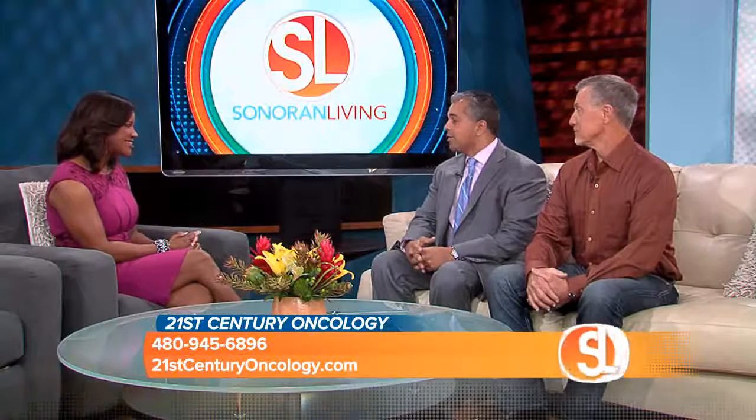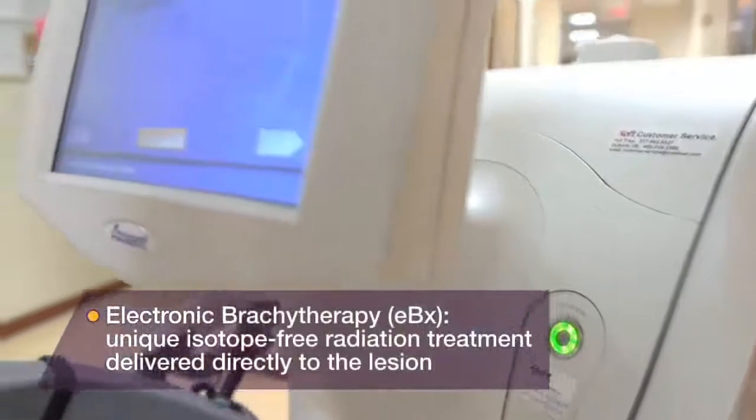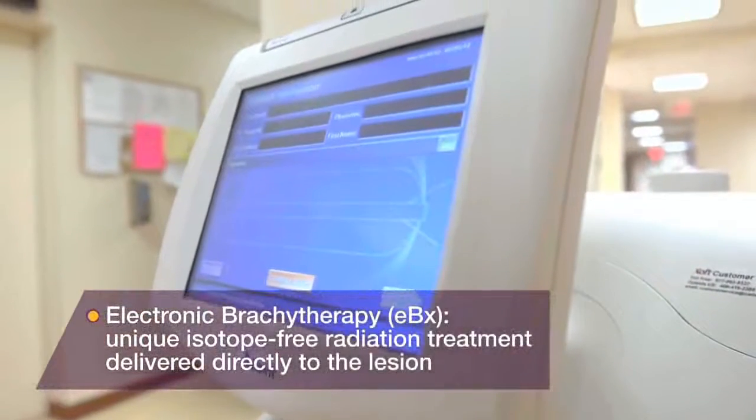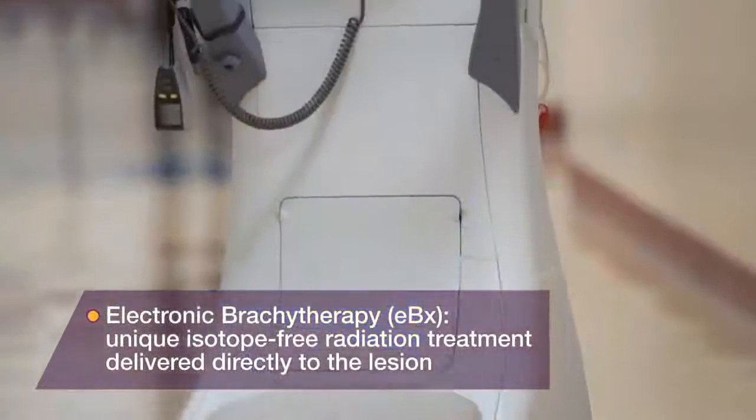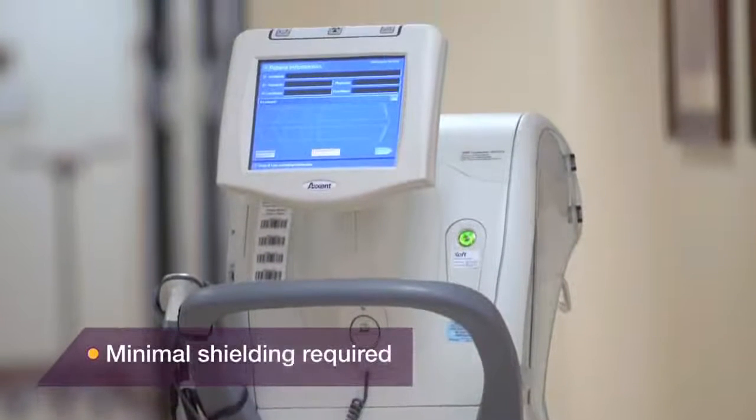Yes, there are new treatments out there now, and non-invasive treatments, so an alternative to surgery. One of them is called electronic brachytherapy, where we actually apply a radiation source to the skin lesion using a surface applicator. So this is like radiation then? It is. It's a new form of radiation therapy. Is there pain involved? It's painless, non-invasive.